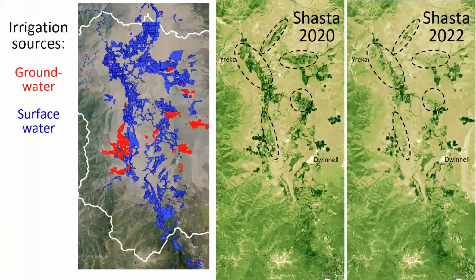It looks like some of the areas that stayed green in the Shasta Valley were those that were groundwater sourced, and then in the surface water, some areas stayed green and some didn't.